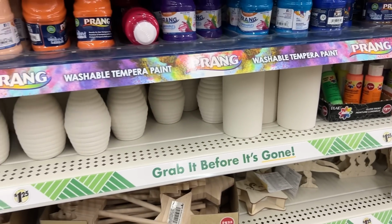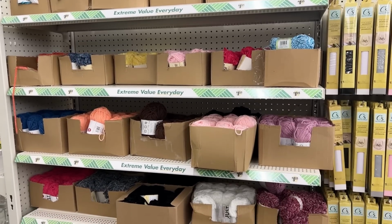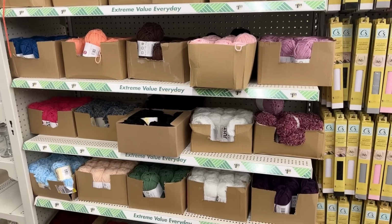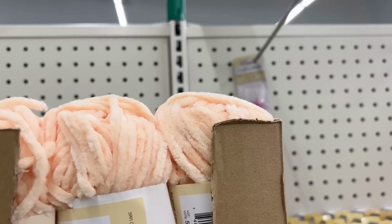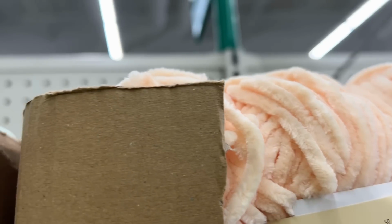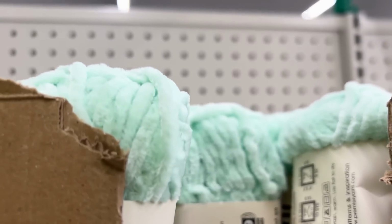Maybe it's because the store is brand new, but they had yarn, but not in any kind of display. They were just in the boxes that were cut open. And at first I was like, oh, that's not really aesthetically pleasing. But when I started shooting footage for you guys, it was almost like it was a candy shop where you could get a scoop and fill your bag full of whatever candies you want, because look at this yumminess.